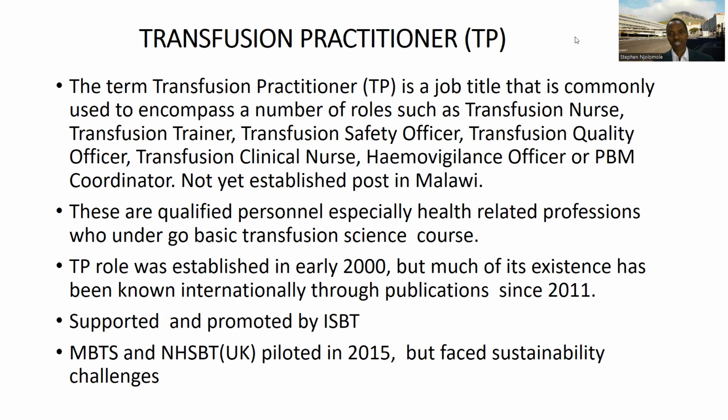The term transfusion practitioner is a job title in other developed countries. So in the US and the UK, these TPs are there, and in fact it's a job title. But the word should not confuse us, because these people are not new. These are already trained hospital personnel, health personnel. So for example, in Malawi, you can have medical assistants, nurses, lab scientists trained to be transfusion practitioners, medical officers, consultants, physiotherapists, epidemiologists, as far as they understand the concepts in the health setting.